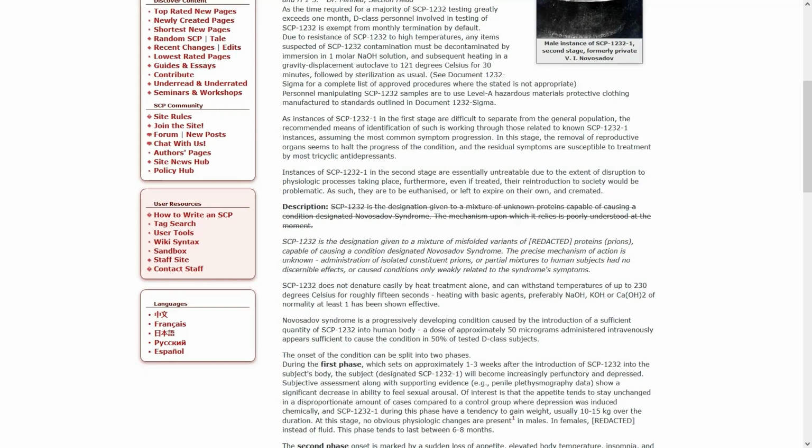As instances of 1 in the first stage are difficult to separate from the general population, the recommended means of identification of such is working through those related to known 1 instances, assuming the most common symptom progression. In this stage, the removal of reproductive organs seems to halt the progress of the condition, and the residual symptoms are susceptible to treatment by most tricyclic antidepressants. Instances of 1 in the second stage are essentially untreatable due to the extent of disruption to physiologic processes taking place. Furthermore, even if treated, their reintroduction to society would be problematic. As such, they are to be euthanized or left to expire on their own and cremated.